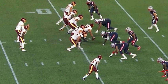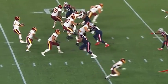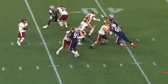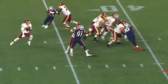I want you to ignore the false start on this play and really appreciate the technique and the power that Cosmi has. Cosmi gets his hands inside on the lineman and uses all of his raw power to push the lineman's momentum towards the sky. This is the perfect technique to deal with the bull rush move.